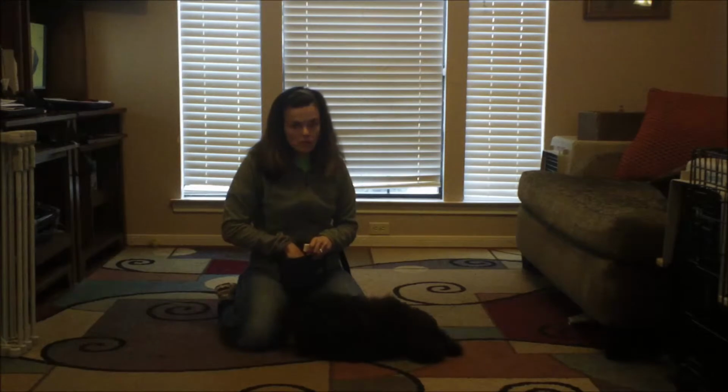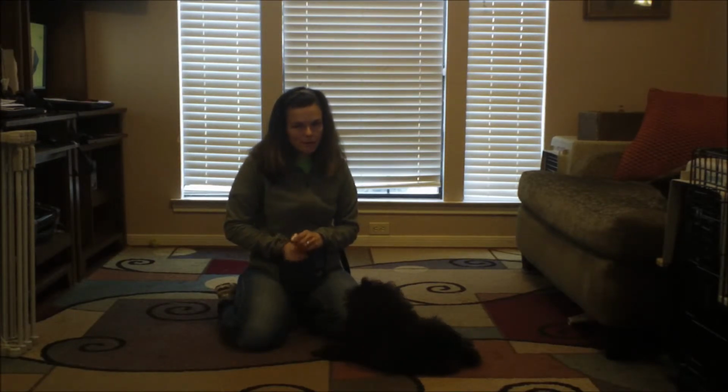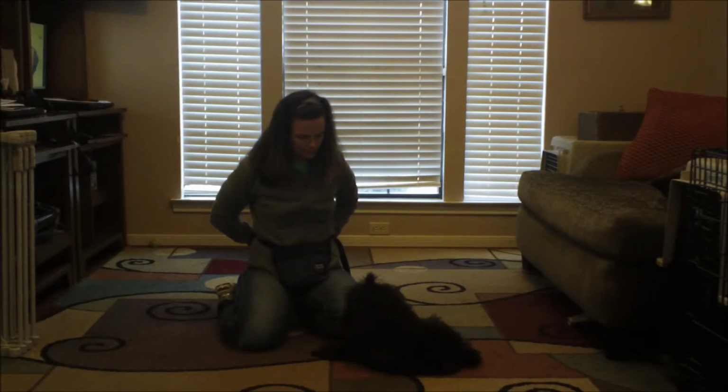Now I'm going to switch gears and start working eye contact with her. So I'm going to start looking at her and see if I can get her to look at me. She looked up at me. I immediately clicked and I gave her a treat.